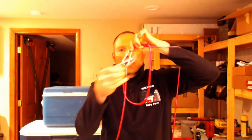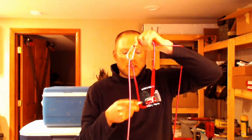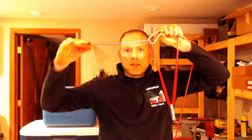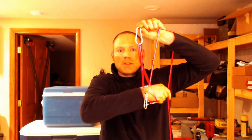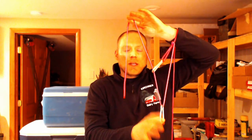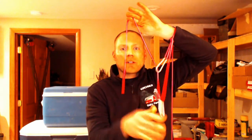All right. So now on this slack piece, you're going to hook your second carabiner into this slack piece here. So here's your tail end, here's your standing end of rope over here. You've got this end tied off to a tree. You've got this thrown over the top of a limb, and then you have a standing loop with a carabiner, and then you have this piece down here. This bottom carabiner is the one that you're going to take and hook into your meat or whatever you're going to do.